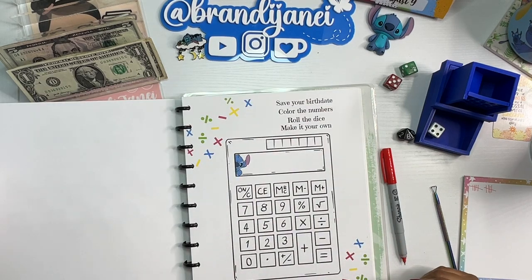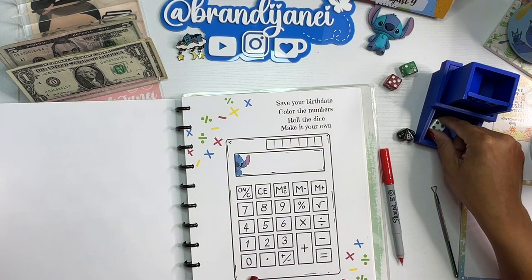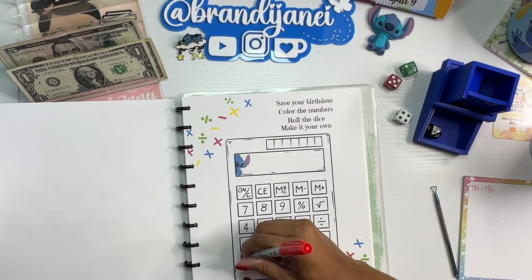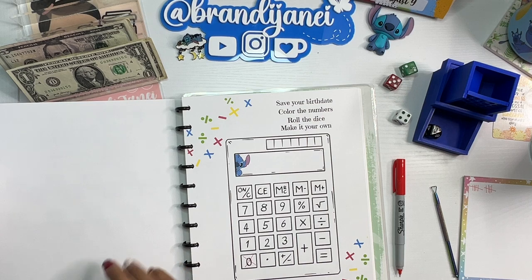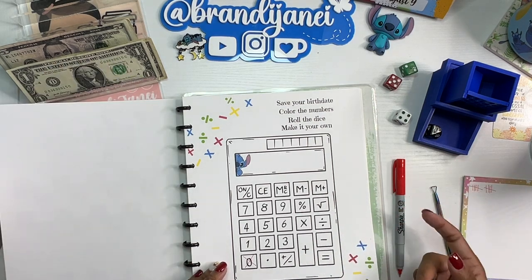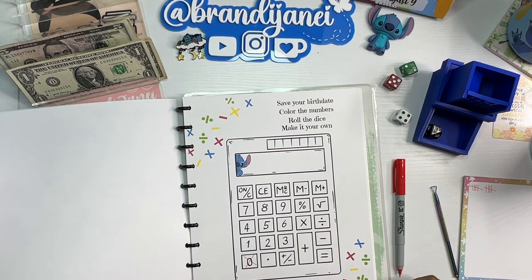4. I have no idea what to do on this one. So we are going to let's just roll the 10-sided die. See what happens. 10, of course. 5 and 10. We're just going to do all the numbers. I don't really know. It says use your birthday, but I don't really want to do that. So we're just going to roll until we get all the numbers done.